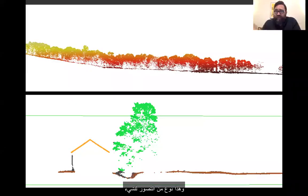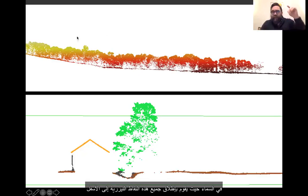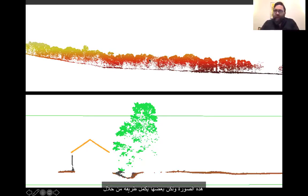And this is the sort of visualization of the ideal thing that LiDAR is doing. As the drone flies overhead, it's shooting all these laser points down. Most of them are hitting, for instance, the trees in this image, but some of them make it through the trees and hit the ground underneath and record the shape of the ground below the trees. And so then we can do some cool processing to remove the trees and just leave the ground.